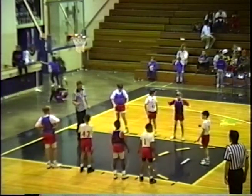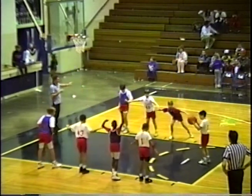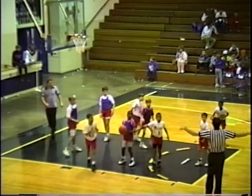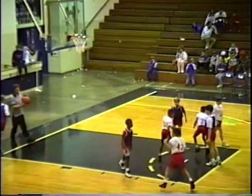Nathaniel White's first shot rims off. Stands in again. No good. Lane violation. 76ers take possession.